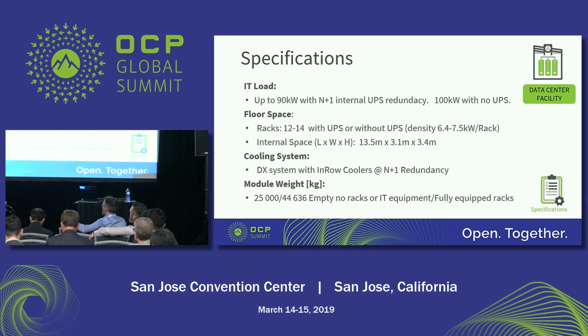All right, so we've got some additional details here as far as loaded weight and empty weight: about 25,000 pounds empty, about 45,000 pounds fully loaded.